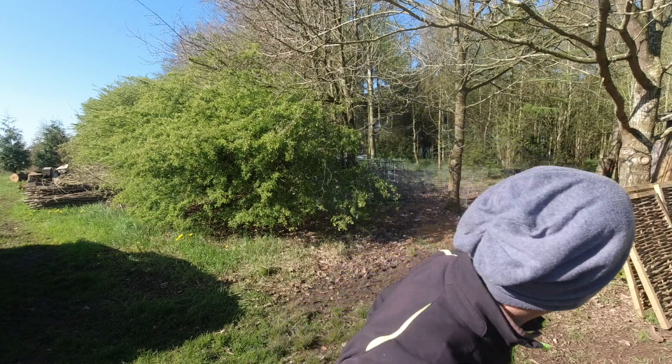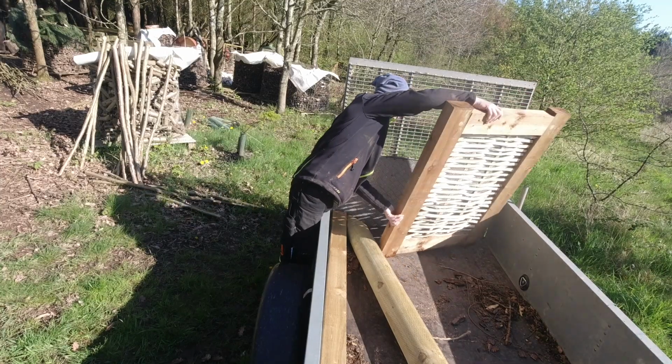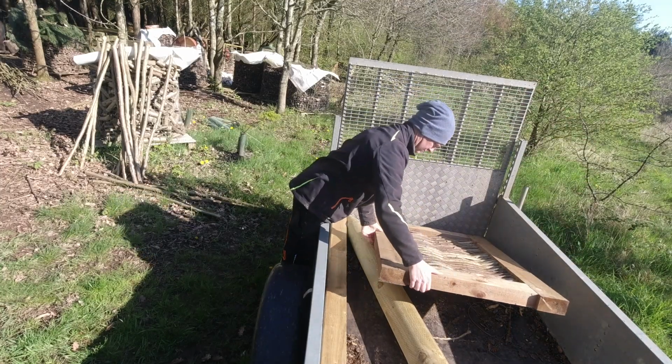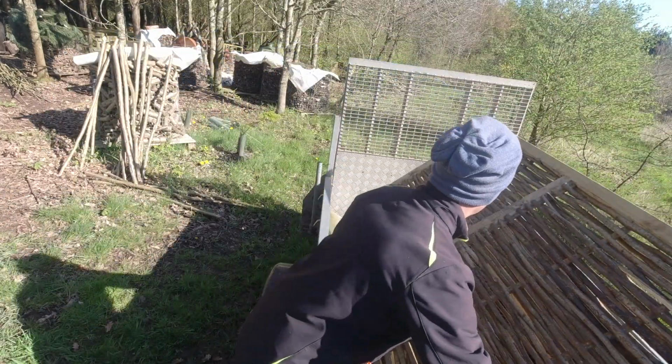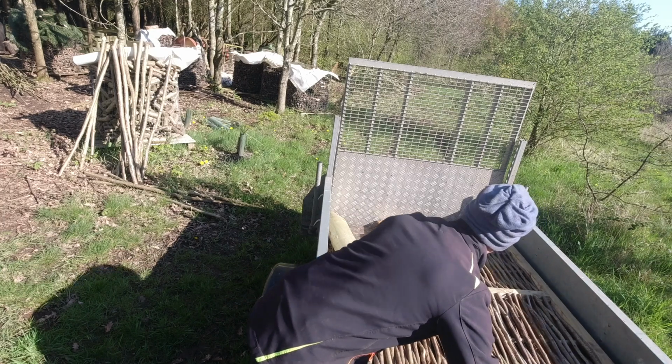Little robin caught me. First mission this morning, I'm going to get my trailer loaded up, ready for tomorrow. Tomorrow is fitting day of the gates and the panels.